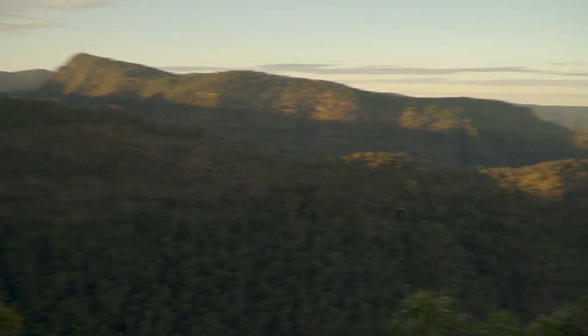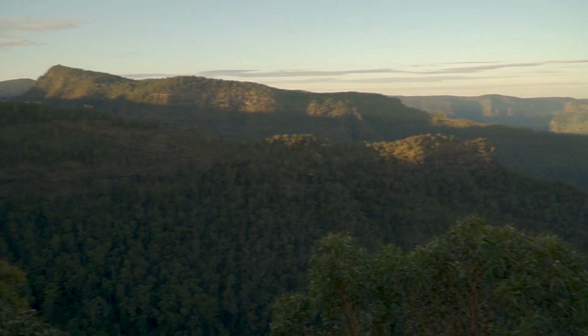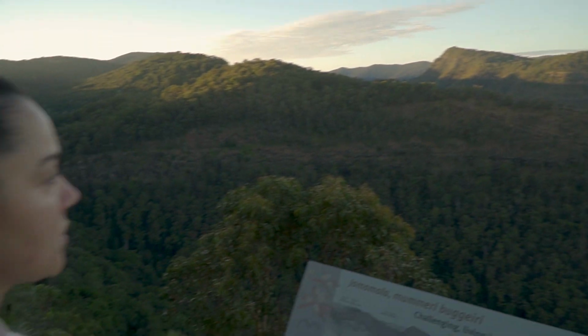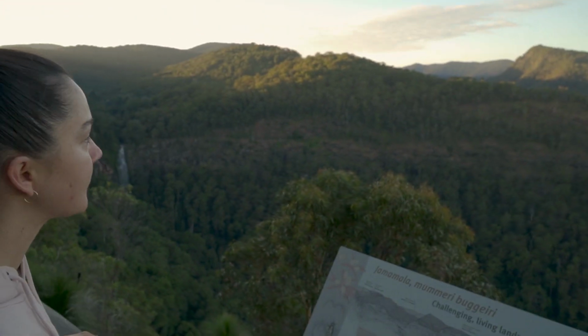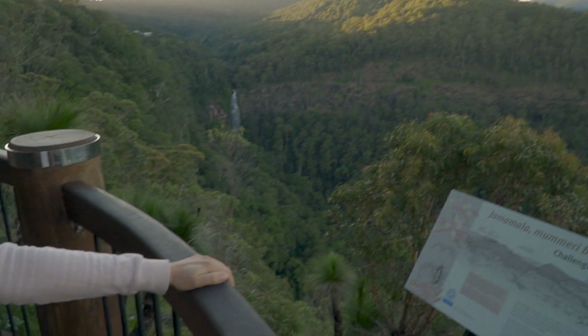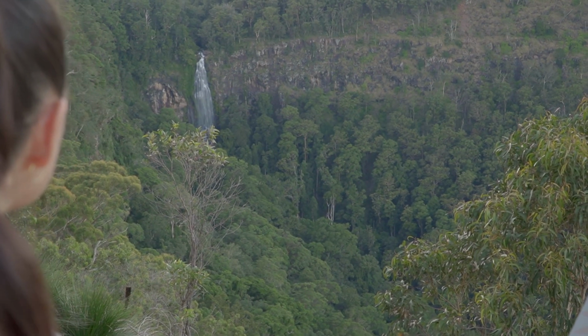I don't know if you can tell in the camera. The different shades of green. It's not just the sunlight, it's actually the different forest climates, which is really interesting. I don't think you can tell in camera, but there is different colours. There's different kind of forests going on down there. You can see there, down there. On the right hand side of the waterfall, it's a different colour to the left hand side.